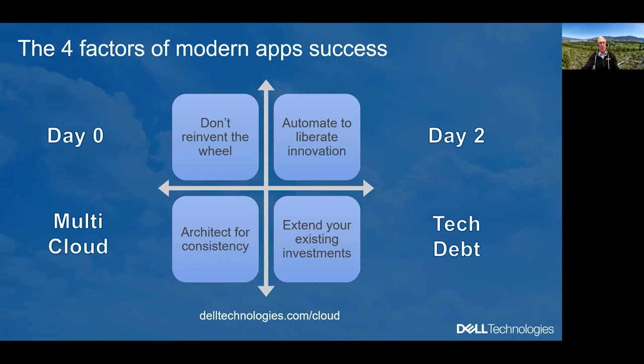Dell Technologies has proven expertise in helping our customers implement a cloud operating model and the infrastructure needed to support a modern applications approach. In this presentation, I've summarized some considerations that we've learned in those engagements.